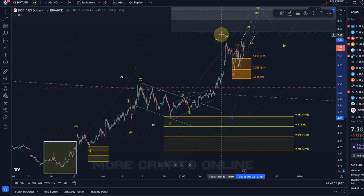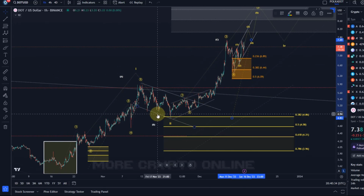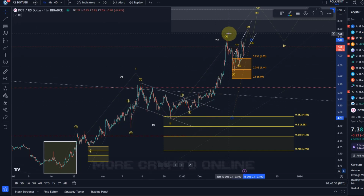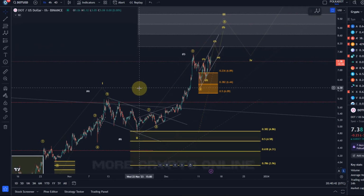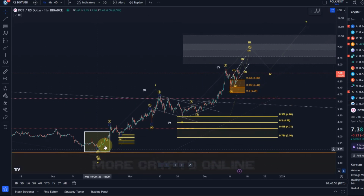And if it's a corrective pullback, which I would assume first, then we probably have a 1-2-1-2 setup. That would be very bullish, but I don't trust this as another impulse. You can count it as an impulse. I showed you that in the last video, but it's not a reliable count. So it would be the second most likely count, my alternative. At the moment, the primary scenario would still suggest higher, even though, as I said, it does look a bit strange, doesn't it? This whole move looks not very clear.